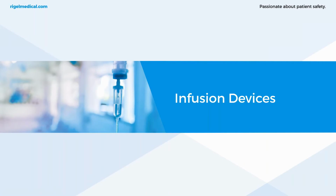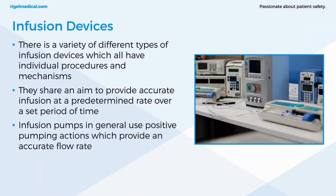So what are infusion devices? Well, they're common devices found for delivering fluids to the patient, as we've already reiterated. However, there are multiple methods of delivery, different technologies. So there's a variety of different types. They all have individual procedures and mechanisms. However, they share an aim to provide accurate infusion at a predetermined rate over a set period of time.